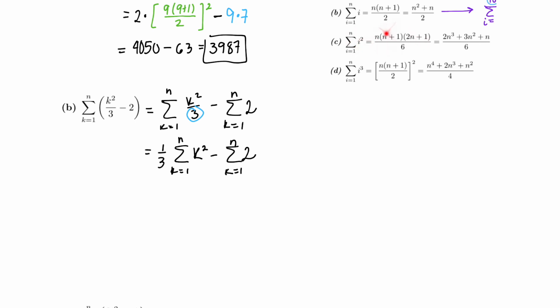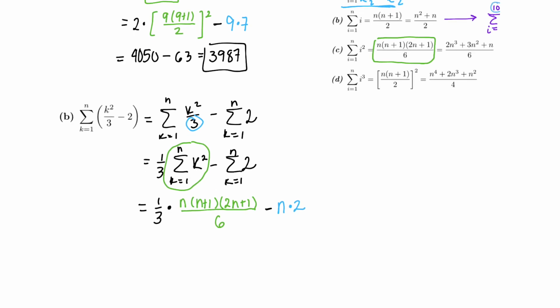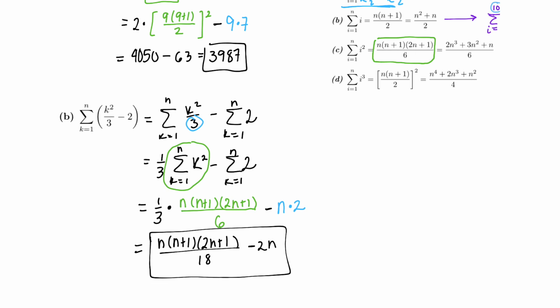All right, k squared, that's this guy here. And notice we're plugging in n, and in these ones, they already have n plugged in. So really, this guy right here is exactly what we're going to replace this guy with, because the upper bound is n, and k squared and i squared, kind of the same idea, right? So we have 1/3 times n times n plus 1 times 2n plus 1 all over 6. Minus, now this is a constant, right? The constant here is 2. And we're going to n, so this is n times 2. So if we want to just barely simplify it, n times n plus 1 times 2n plus 1 over 18 minus 2n. I'm not going to simplify it more than that. There's no number answer here. Our answer is going to have n's in it because our upper bound had n's in it.